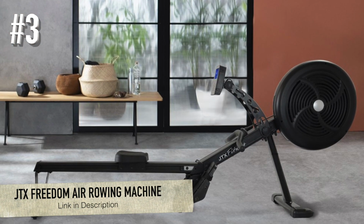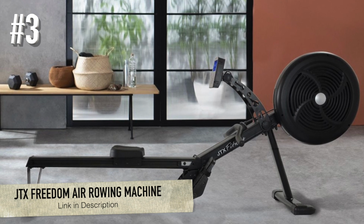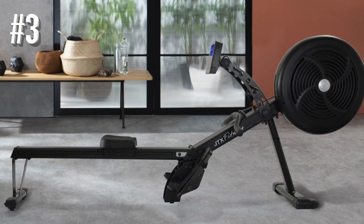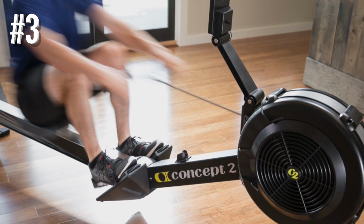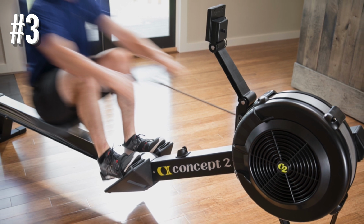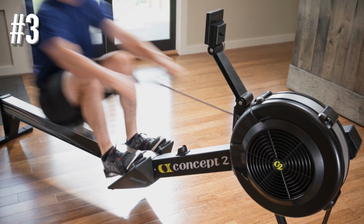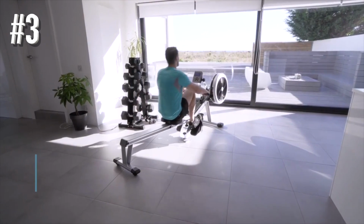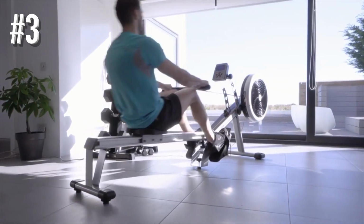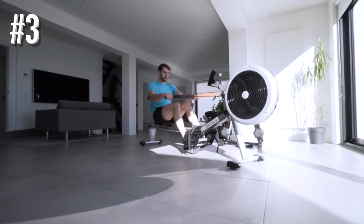Number 3. JTX Freedom Air Rowing Machine. With its aluminum construction and nickel-plated steel chain, this feels like a sturdy piece of kit. In fact, it has got one of the highest user maximum weight ratings in this list, 130 kilograms if you're interested, along with primo features such as a wide padded seat and adjustable footplates.